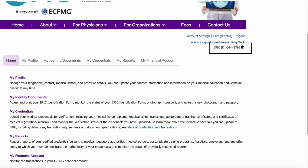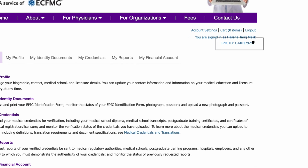You should have your Epic ID. When you go to the Epic website and open your account, there will be an ID on the top right corner, and you're just going to copy paste it and write the Epic ID. Okay, that's what they'll want.